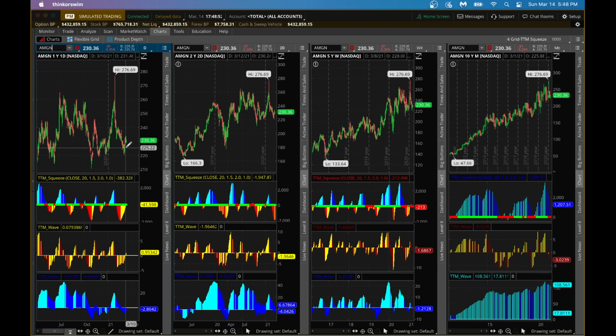squeeze perspective. So if you look at the stock here, the stock is trying to make a comeback, and if you look at the TTM squeeze itself, it's trying to gain strength here. As you can see, the yellow bars are becoming shorter and shorter, and in maybe a couple of days we could see the squeeze forming, which is a red dot here, which is a bullish sign. And as you look at the TTM wave, which is shorter term, it's trying to go above the zero line, which is again a positive trend. And here also the longer term wave is negative right now, but trying to get to a positive level, which is a good sign. And if you look at the 2-year, 2-day chart here, same story.